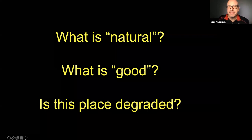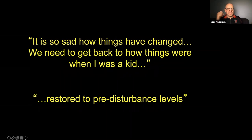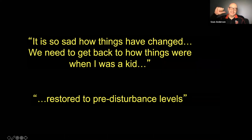Okay. I would say that these are all good. So here are a couple of quotes from folks talking about restoration and restoration planning, and what our goal should be. This first one comes from a person many years ago in a meeting I was at, who said, "It's so sad how things have changed. We need to get back to how things were when I was a kid, because back then they were rocking and rolling."